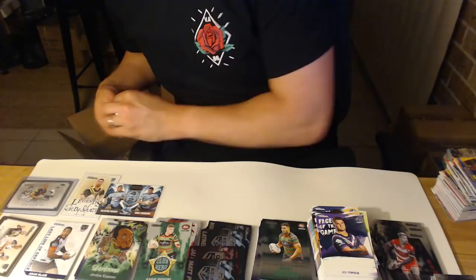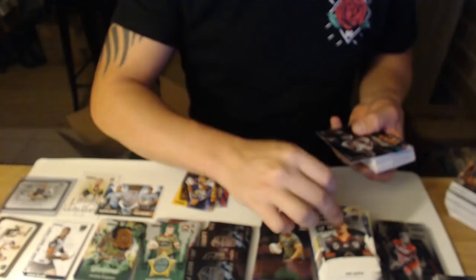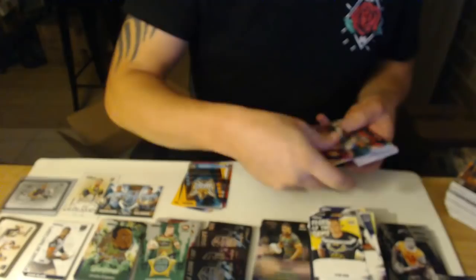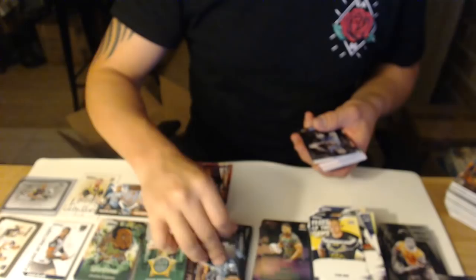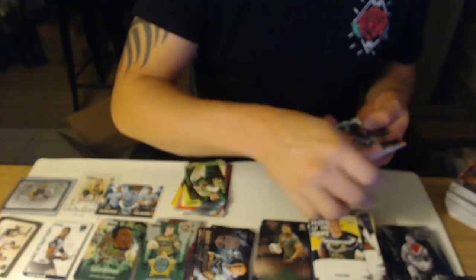Second half of the box. Carl Lawton. Blake Green. Colin Hess. Nick Arima. Clemmer. Jared Wallace. Jake Friend. Bromwich.